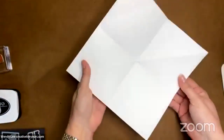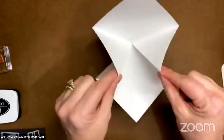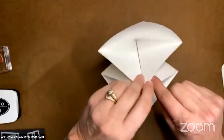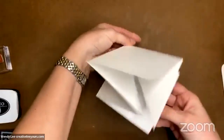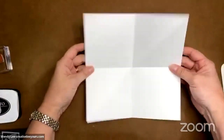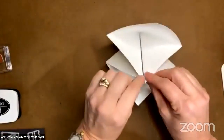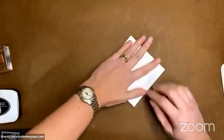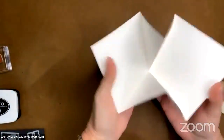Okay, I didn't even say what I was doing. So what I did was I'm going to push in these two, right? Kind of makes a house shape, and so I end up with a square like this. See that again? So I folded on each of my score lines, and then I'm just going to take my two diagonals in and meet and fold that flat, and then I'm going to give that a good press. So it kind of reminds me of that, although it's a much simpler version.